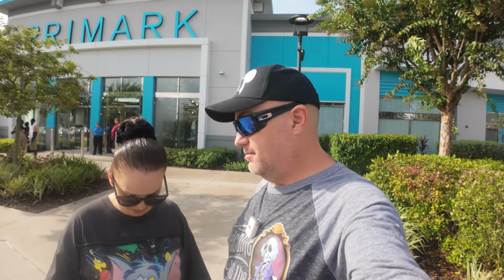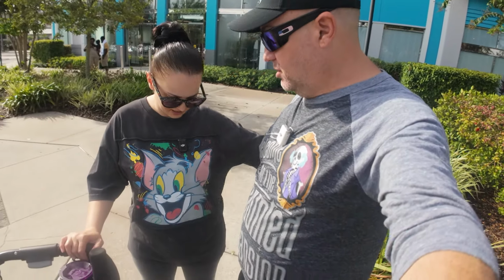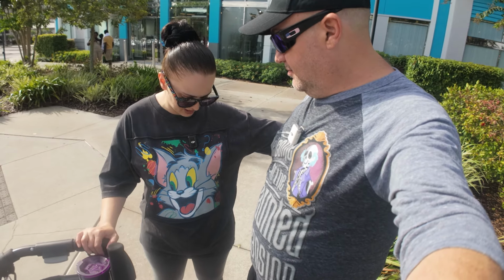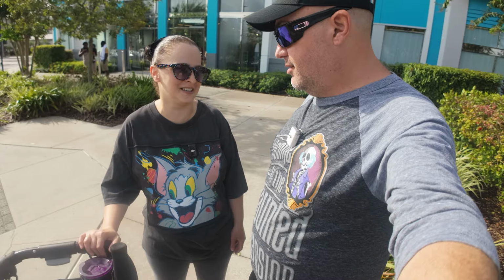Yeah, by the way, I have my shirt from Primark. That is a Primark shirt. And I love it so much. That is a Primark shirt, little Tom and Jerry. It's not Disney, but I love it so much. It's very cute. The quality, colors, and the picture.